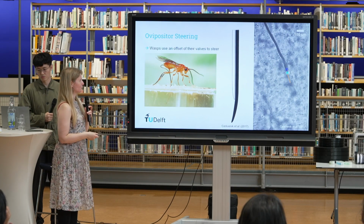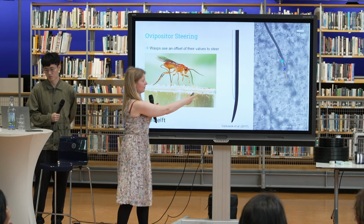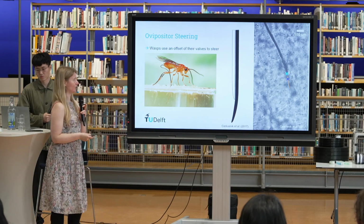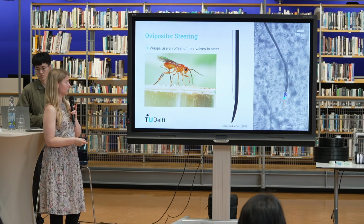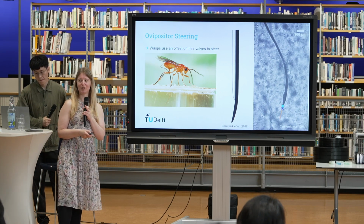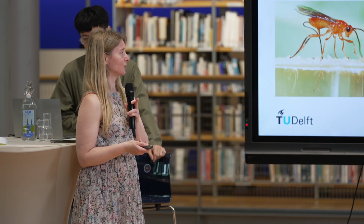So you can see also an actual wasp. And it's also able to steer. It's very interesting. It can, for example, push one valve a bit more forward and create a pre-bend, and therefore it can steer, as you can see in the video here of a wasp trying to reach a certain target in a gelatin phantom. So actually this stinger is very interesting because first of all it's long and thin and it can propel itself through wood or other substrate, and it can steer.